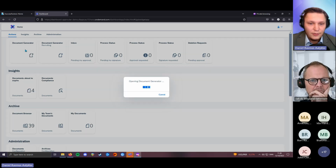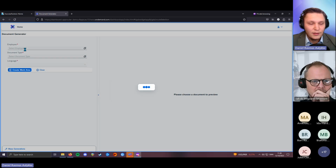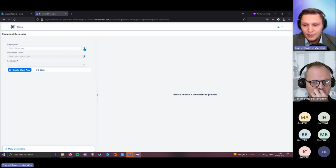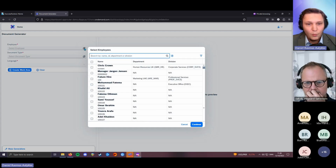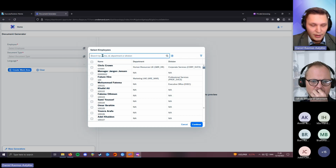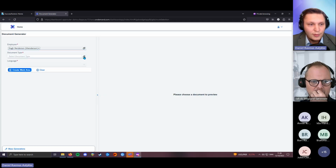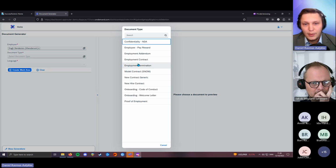Inside the document generator, as Chris Crown here, I have a lot of options because I am an HR administrator. But the first thing I need to do in any case is select what employee I want to generate a document for. And I'm going to select Hugh Henderson again because I know his data is fulfilling for these demo purposes. Other than selecting who I'm actually working with, I need to, of course, select what I am working with. And we have a bunch of different options in here.